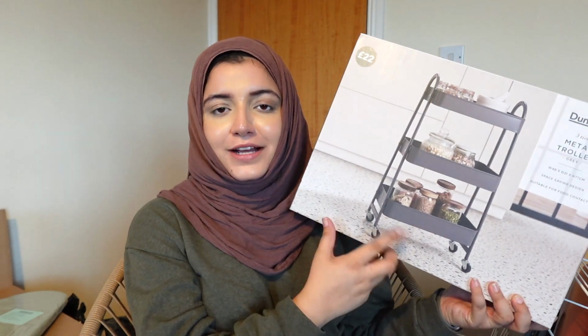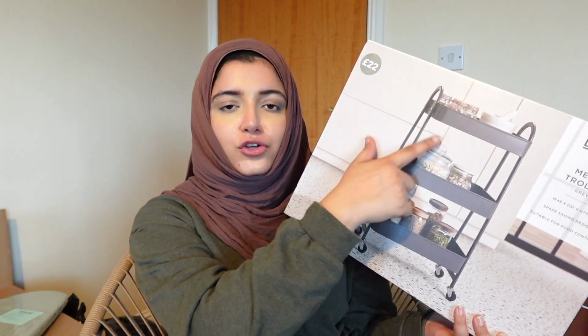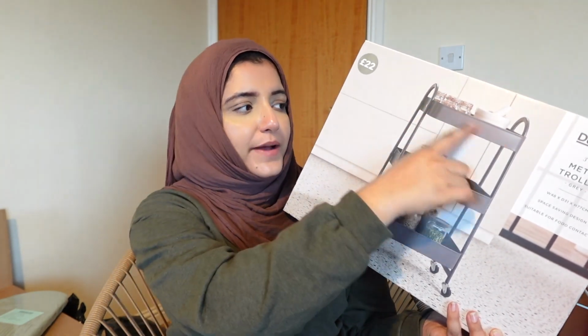Not that it matches the kitchen, but yeah, I like this. I just think this is a little bit nicer looking. Not that aesthetics are that important, but I'm definitely going to use this as my spice trolley and keep my spice jars at the top here.